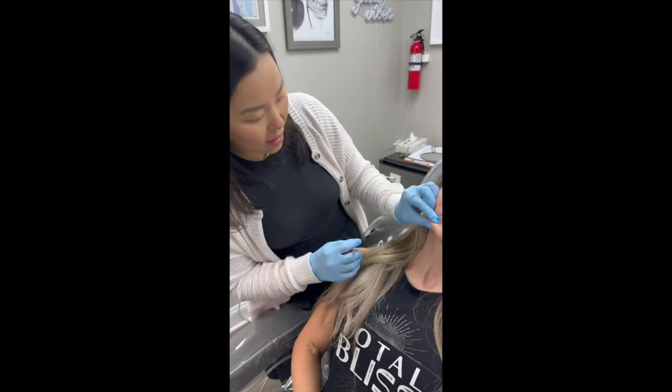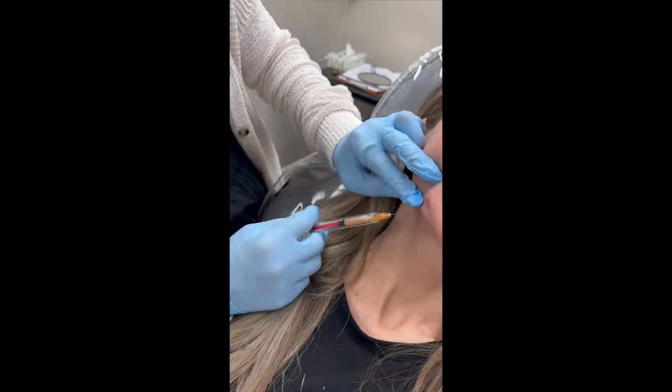Yeah, it feels like swollen. And then when I was washing my face, I felt it. They kind of massaged it a little bit, but it was nothing crazy.